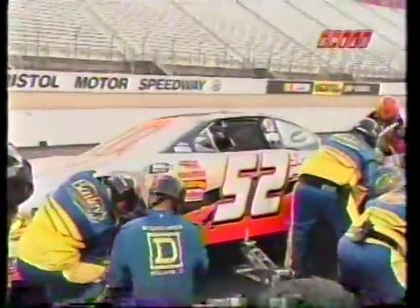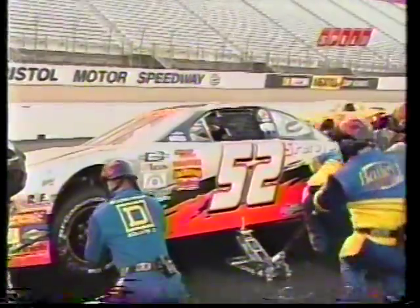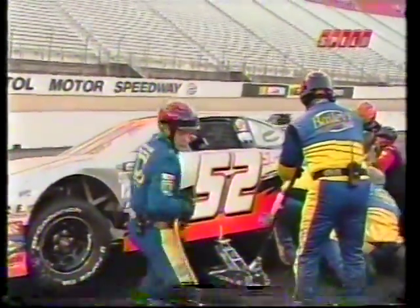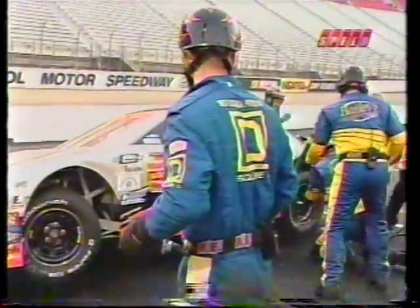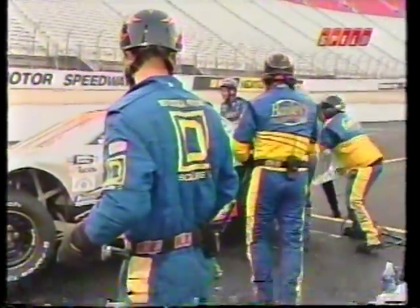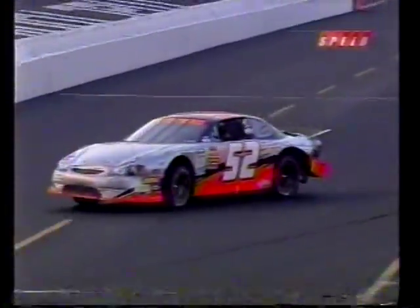Now they have fresh right side rubber. Kirk will throw the water out and take on left side rubber. It looks to be a reasonably good stop, all things considered, except for the left rear tire. Everything else was done on time, Rick, but the problems on the left rear with the bodywork have held him up, and Kirk Leon was knocking on the door for the top five.